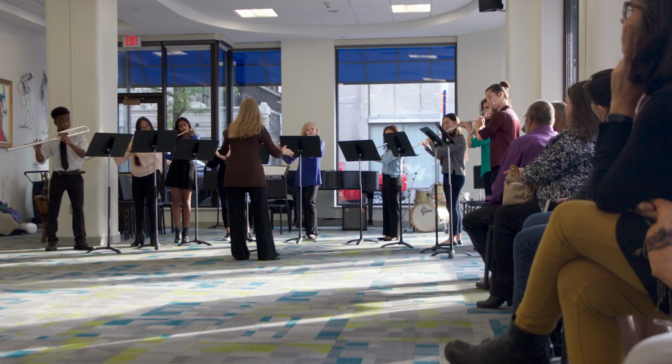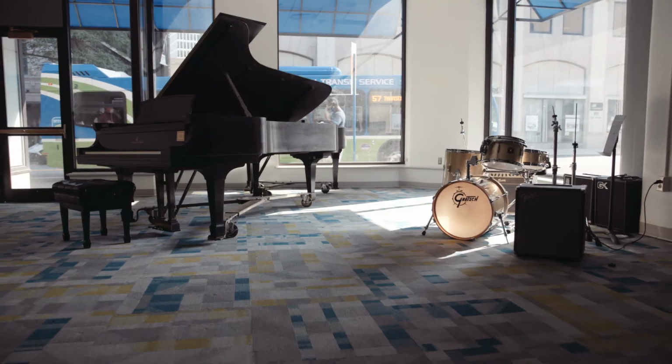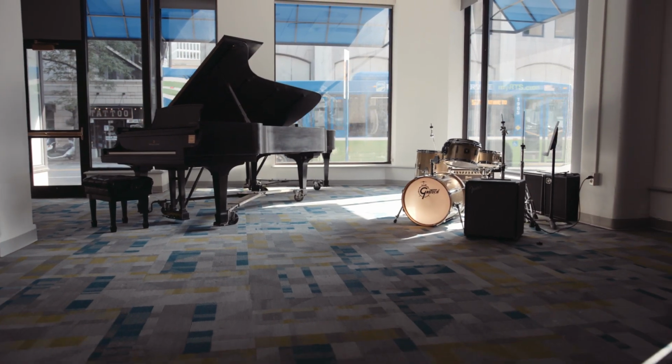The Eastman New Jazz Ensemble rehearses here, even nicknaming the space the Fishbowl because the exterior walls are windows located on East Ave and Gibbs Street.